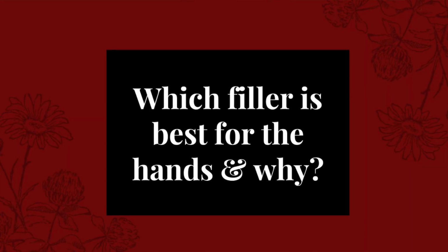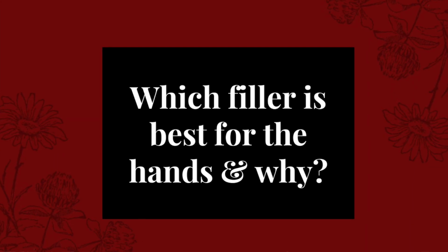The first question is, which filler is best for the hands and why? There are two commonly used fillers for the hands. One is called Radiesse. Radiesse is a filler which is lasting 9 to 12 months. It is a filler which often leads to natural collagen production as well. The downside of Radiesse is it can have a little bit more swelling associated with it.